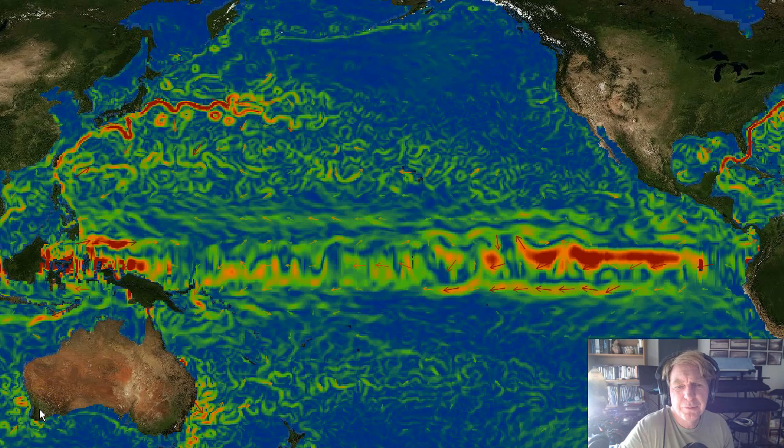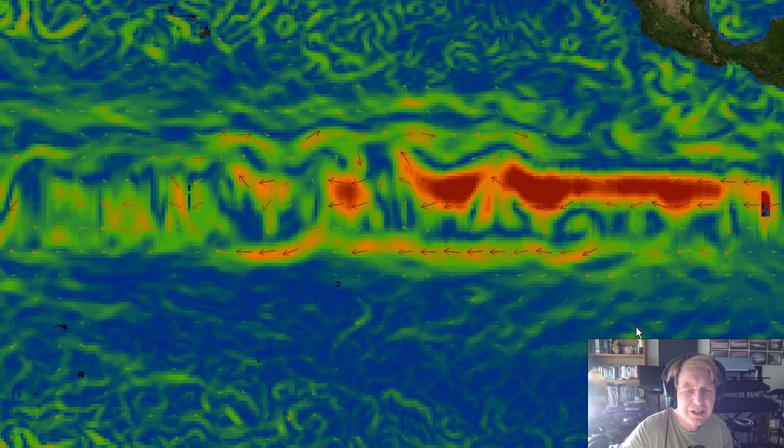So we have one other bit of data. We haven't shown this before, but this is the Equatorial Currents. This data used to be available. We had a real hard time finding it. We finally found a site that does it. Okay, so you can see there's a current here, but what you can't really see is what direction it's going. So we'll zoom in, and there you go.